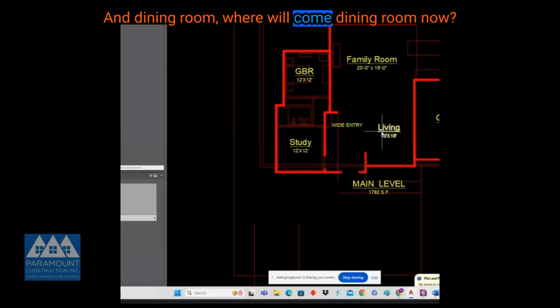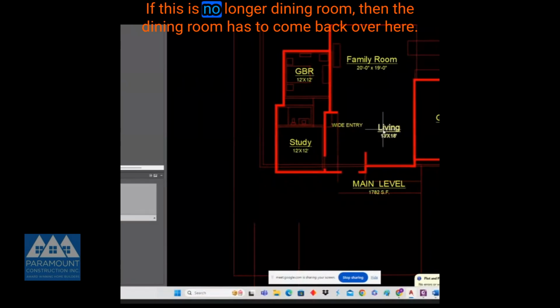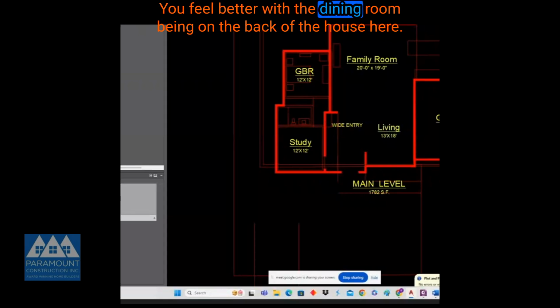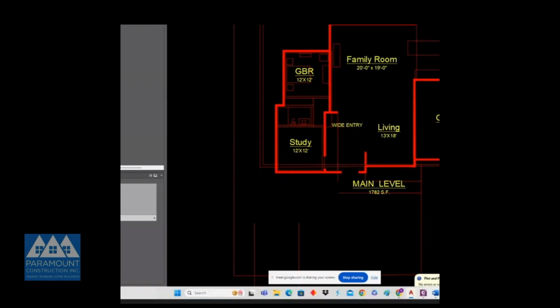And where will the dining room come now? If this is no longer a dining room, then the dining room has to come back over here. Exactly. And it is closer to the kitchen, right? Formal dining, right by the kitchen. Yeah. You feel better with the dining room being at the back of the house here.